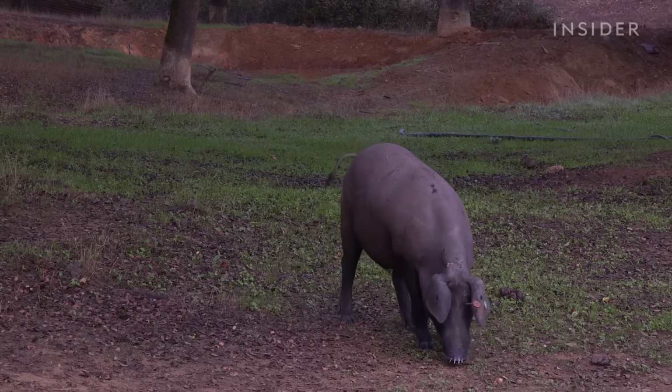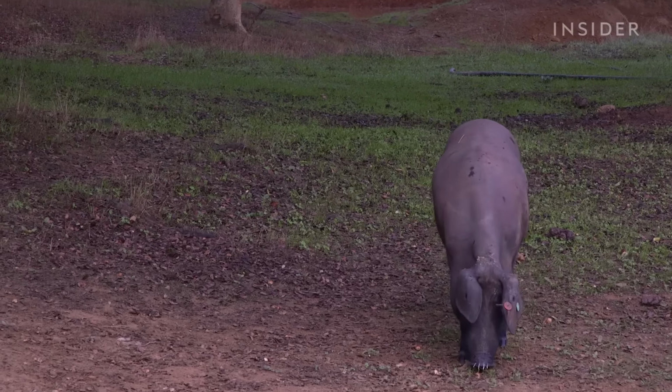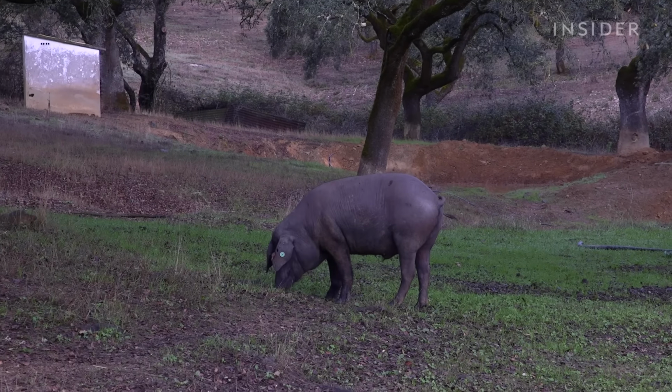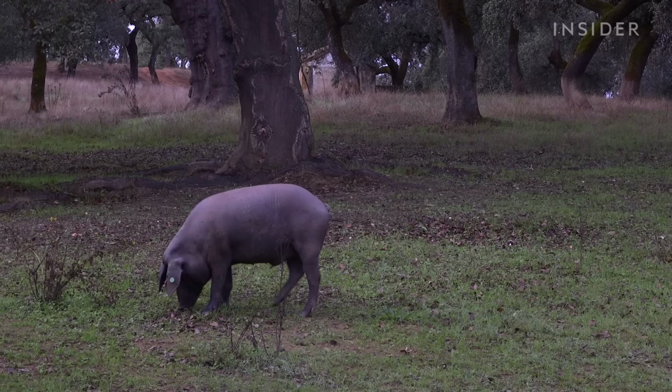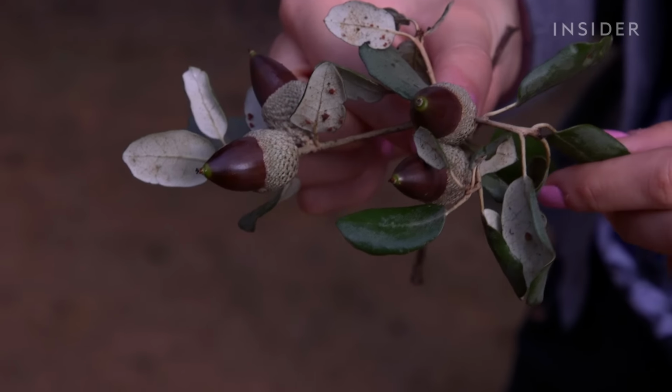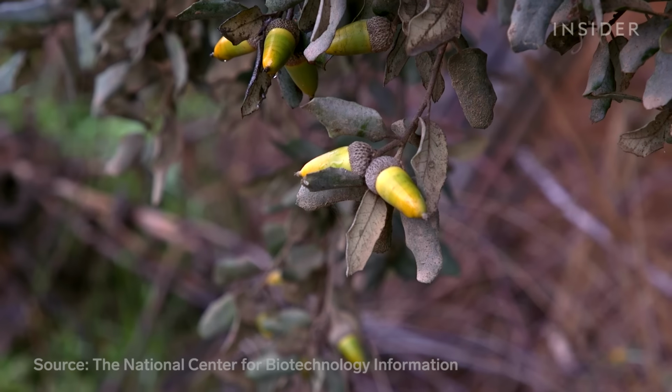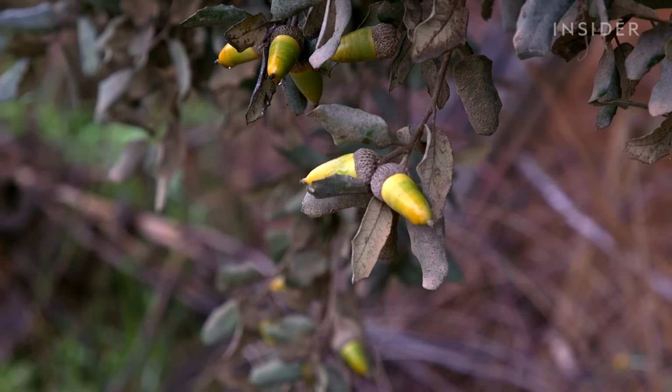The pigs live in the wild, roaming freely in the dehesa. Per regulations, there shouldn't be more than 2 pigs per hectare of grassland. The dehesa is rich in olives, nuts and berries, but especially in acorns, called bellotas in Spanish, which are rich in nutrients and fatty acids, basically a superfood for pigs.